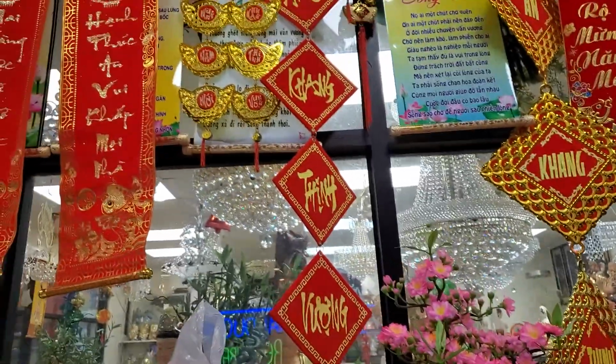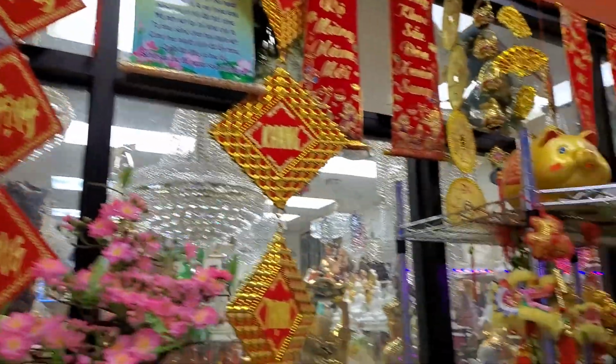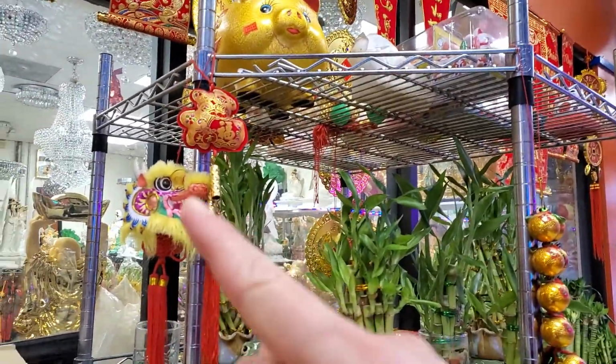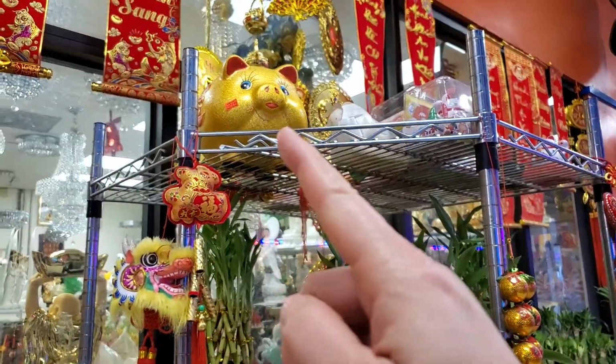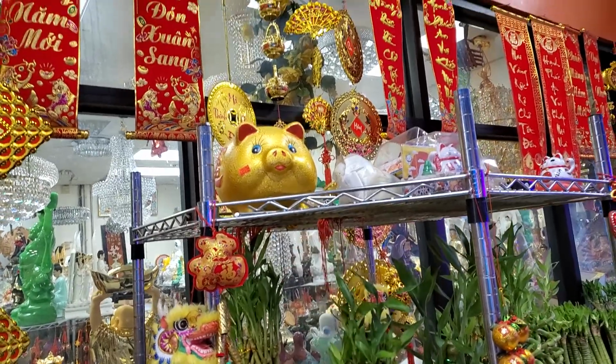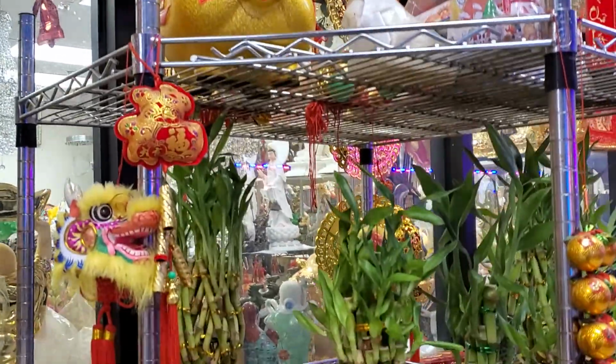An khang thịnh vượng. I love this dragon head and the pig, golden pig. I love it. Love the golden pig and the dragon head.